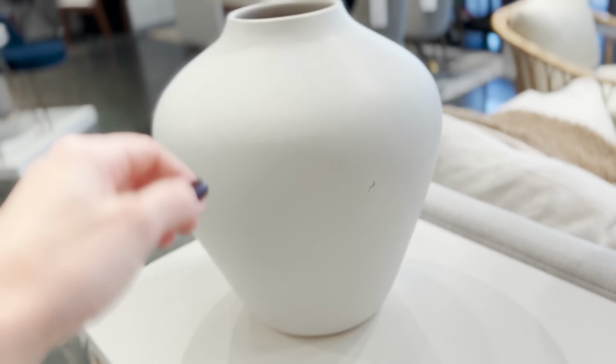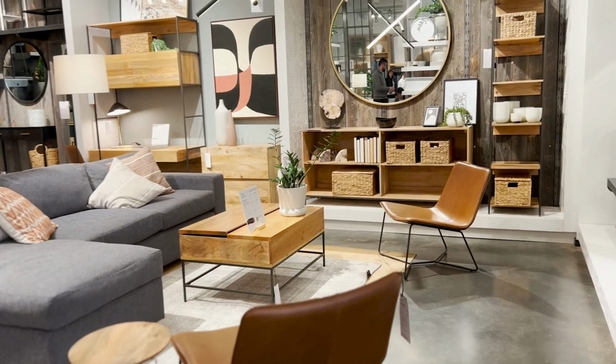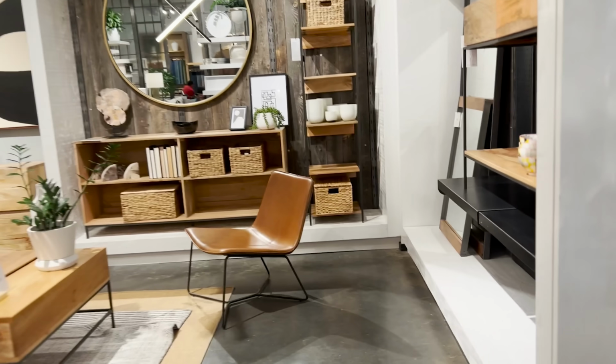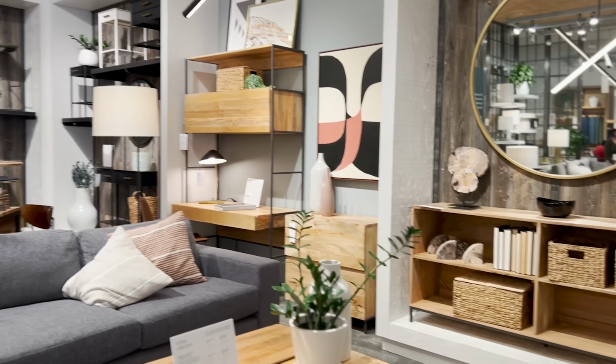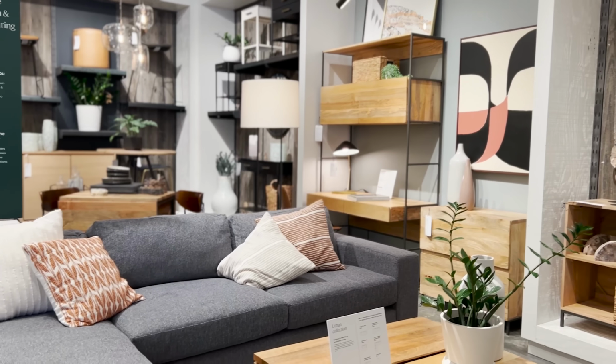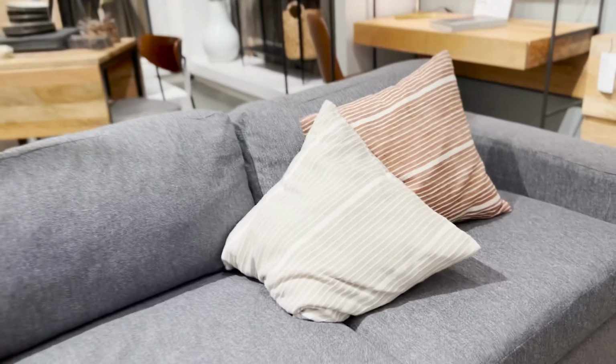I know that for me at least, it's a way in which I find a lot of inspiration, to see what someone else has done with a piece, and maybe I can take that idea home and use the way that was styled with some of my own pieces. So it's not always about spending money when you go to a store like this. It's also about capturing ideas and thinking about what you might have.